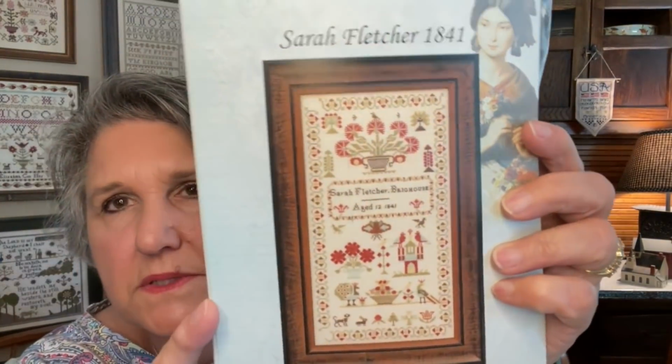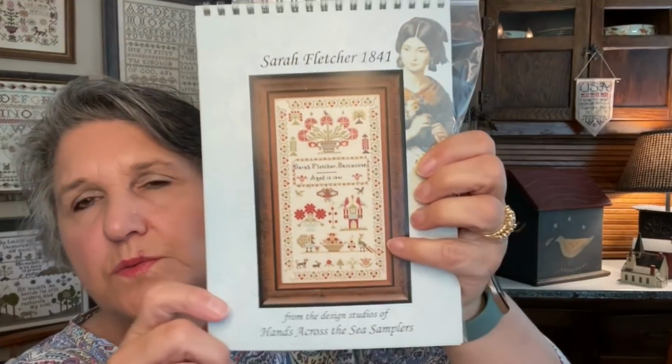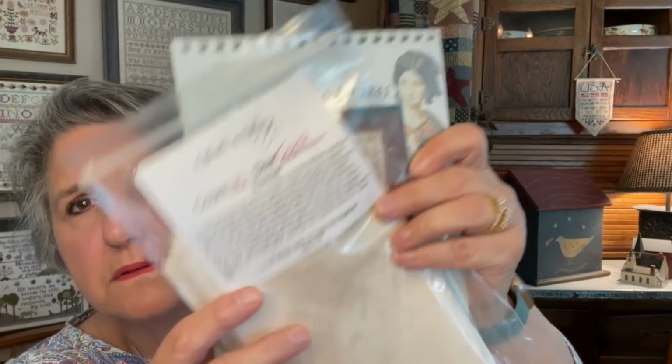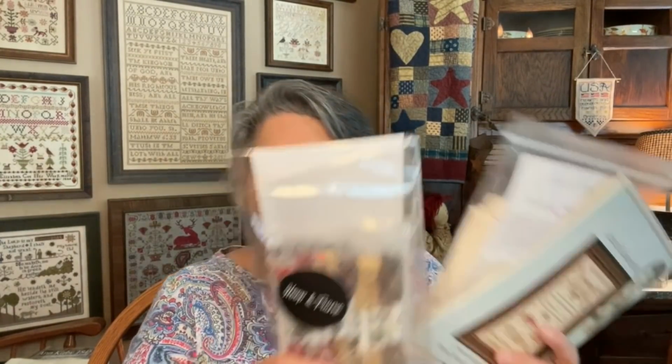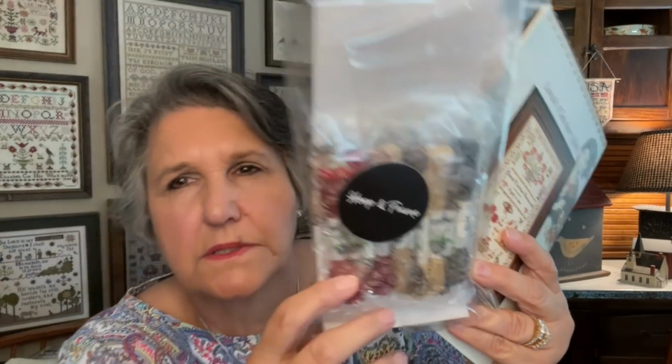And then I have a couple of smaller ones by Hands Across the Sea. This one I'm really tempted to start. This is Sarah Fletcher. Again, this is not huge. It's long, 251, but it's only 135 stitches wide. And I'm going to be using Needle and Flax Thornfield for this. I thought about doing it in DMC. I have the DMCs. I caved. I'm going to do it in Soie d'Alger. They're just not quite as bright. The yellow in the DMC is like, woo!